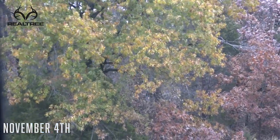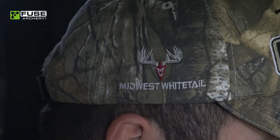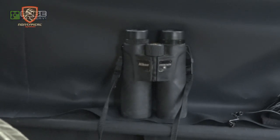Well, it's November 4th. Me and Justin are set back up in the Redneck again tonight. We are still chasing Colonel. The weather's just been cold, cloudy, and rainy the last 3 or 4 days, and we're going to keep grinding out in this Redneck. Later in the week, we got some nice weather coming. The sun's going to come out. We're anticipating a lot of great movement when that finally gets here.